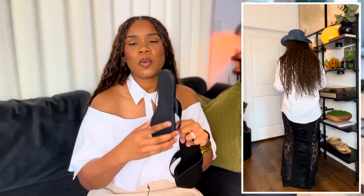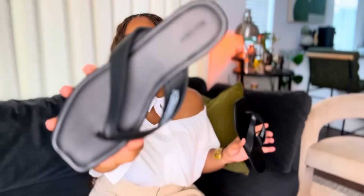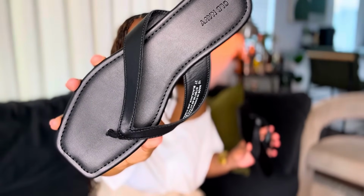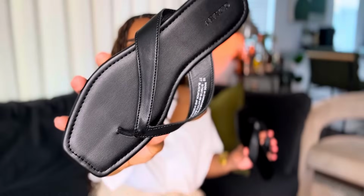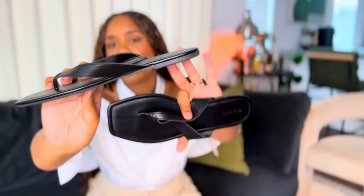So I feel like when you are looking into which type of flip-flop you would like to get, I would highly recommend a leather or a good faux leather. These are faux leather from Old Navy. I've already checked, they're no longer available, but I would check in stores if you have one. What I love about this is look at the square toe on there. And then I also love that it has a small heel on there. So that's going to make them very easy to walk around in. We have a little bit of bend and movement here, which lets you know that these are going to be extremely comfortable walking around and chatting at the barbecue.